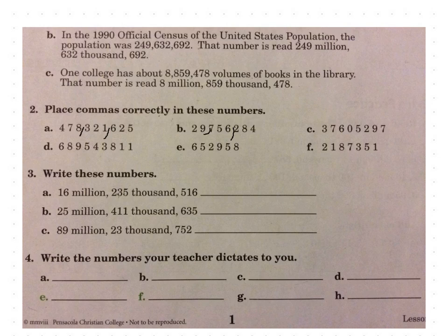C, count over 3 places, put a comma. Count over 3 more places, put a comma, and that'll be the last comma for that one. And it says 37,605,297. D, I'll put the comma 3 places over, then 3 more places, and that would be the last one. 689,543,811.